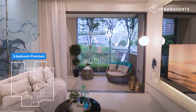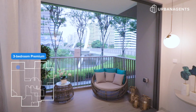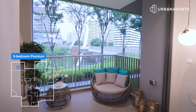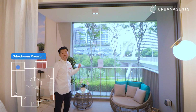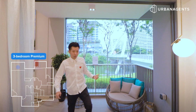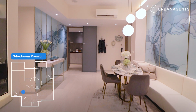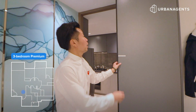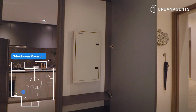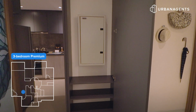Coming forward here, there's a balcony. Good size, I feel. You can just design as per the ID, a small table here, a small couch here, and enjoy the scenery. So going towards the kitchens, it's an enclosed kitchen. Before we head into the enclosed kitchen, this is the location of the circuit breaker box. There's no shelving below for you to put your shoes, and on top here you can put your modem.